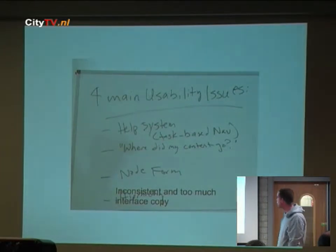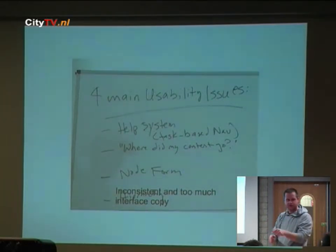Big issue. The node form, this is jargon for the form where you create your content with all the publishing options: title, body, published yes or no, attachments. It's way too big.